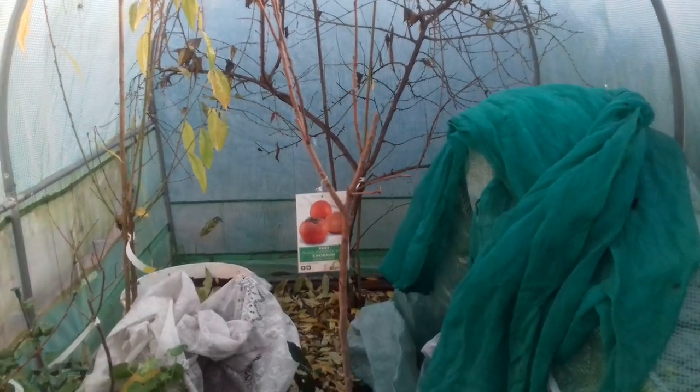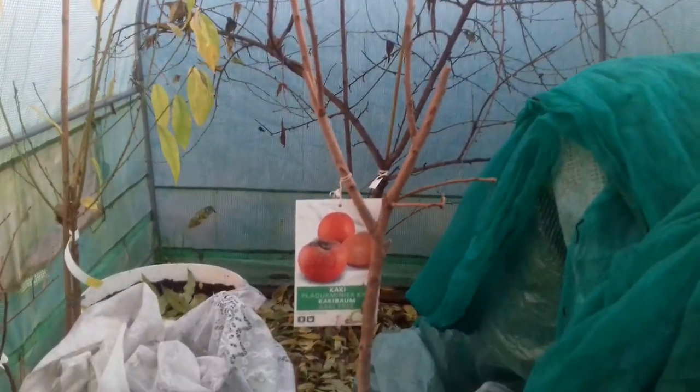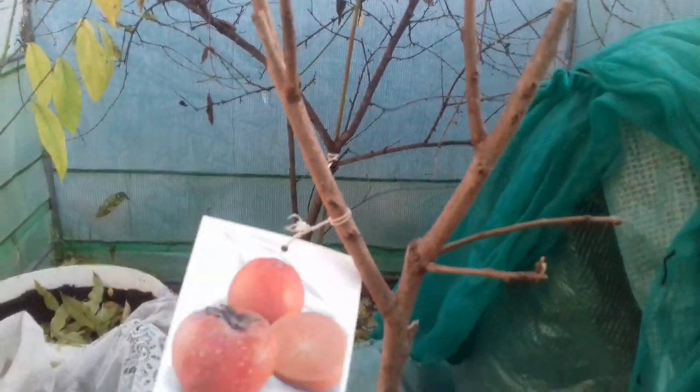Good morning, it's the 4th of December 2019 and here you are with Dan in Essex, UK, and you can see the new Persimmon tree has arrived. So it's a nice looking specimen. It's about 5.5 feet tall, including the pot.